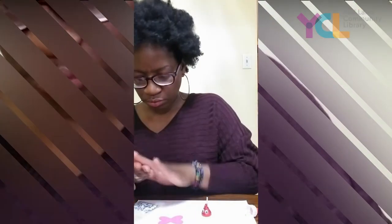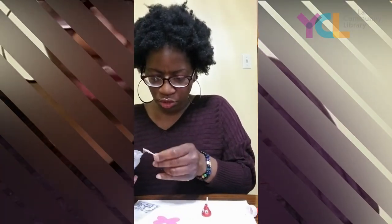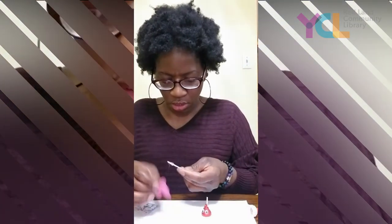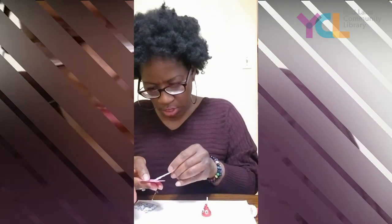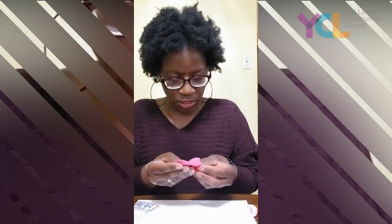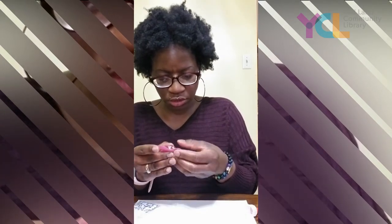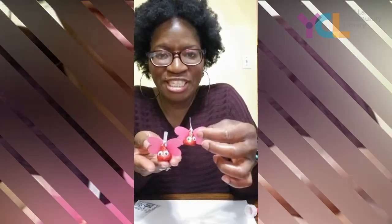And then I am going to dab more glue onto the glued hearts. It'll get a little messy, but crafting is fun, so it's okay if it gets a little messy. And now that I have the glue on there, I then take my Hershey Kiss and I attach it to my two hearts. And there you have it. Your very own little Hershey Kiss critter with little wings.